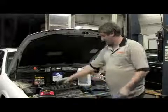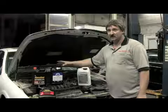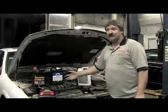If I was to mix the Toyota or the Mopar or the Havoline with it, I could create more damage by simply adding the wrong fluid to the cooling system than it would be worth.